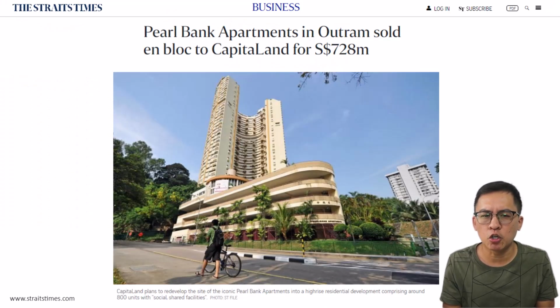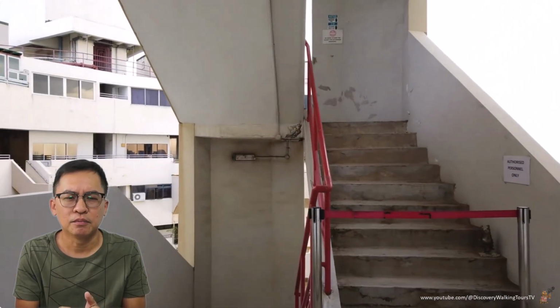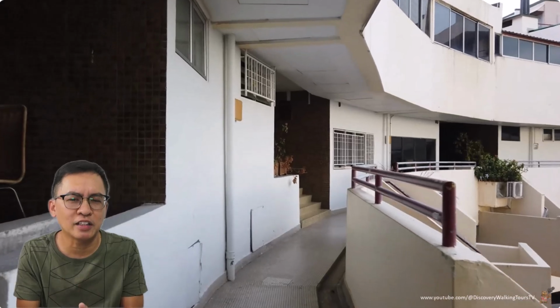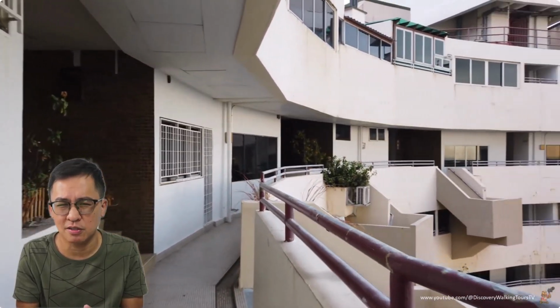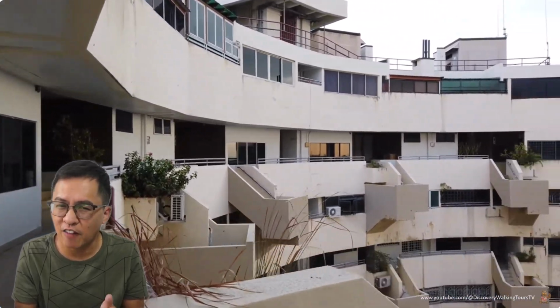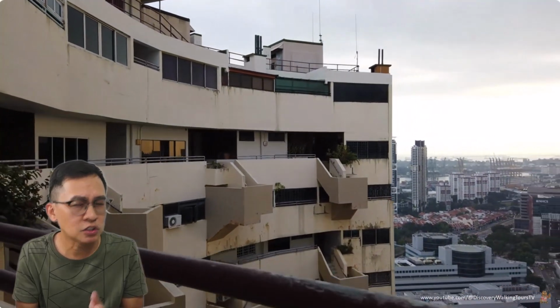Perbank Apartment in Outram was sold en bloc to CapitaLand for 728 million back in 2018. By 2019, demolition work was already underway. This means from its TOP in 1976 to 2019, when it was all gone, this building only lasted 43 years. Rightfully, it can last for 100 years or more. Somehow, I find it very wasteful to tear down something with so much historical value. Something is not very right here.